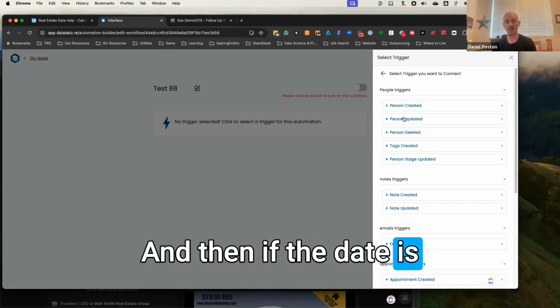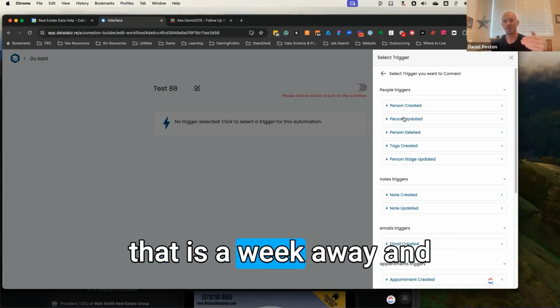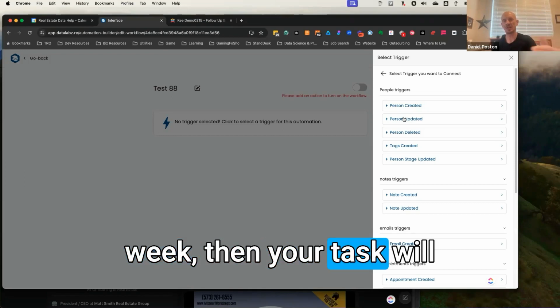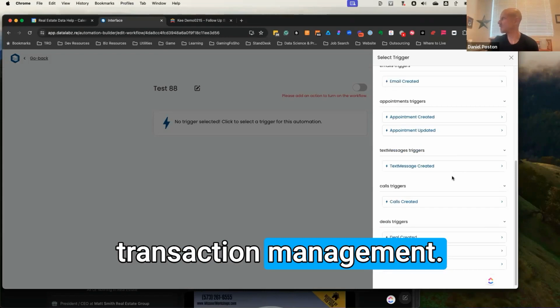And then if the date is updated, it'll be able to update the tasks. If you have an open house that was a week away and you need to do something 3 days before, but then it gets delayed another week, then your task will automatically get updated with a new deadline. So that'll really help with transaction management.